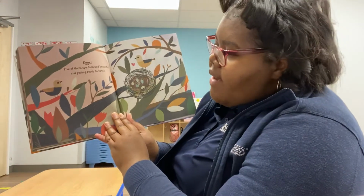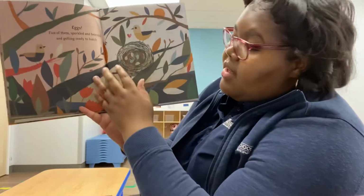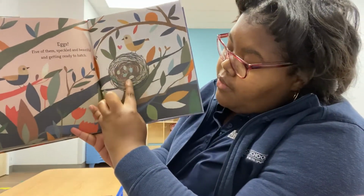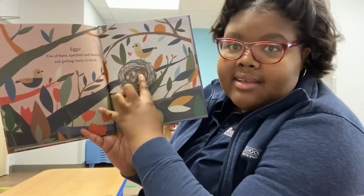Eggs! 5 of them, speckled and beautiful, and getting ready to hatch. Can we count the eggs? 1, 2, 3, 4, 5 eggs.